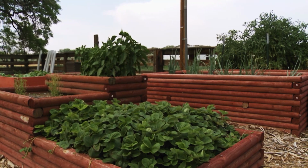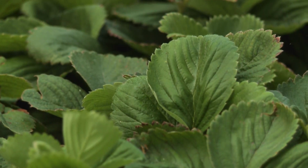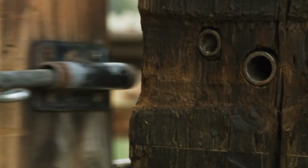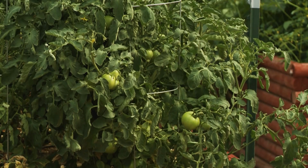Back in the 1860s, Samuel Buckland sold fresh vegetables to immigrants and Fort Churchill. Today, the park's staff are reflecting that history by growing their own. Welcome to our garden. Doing so well. It is. It looks so lush.